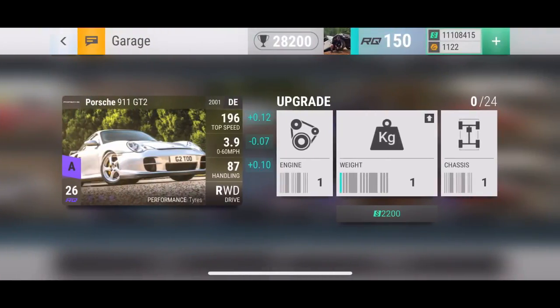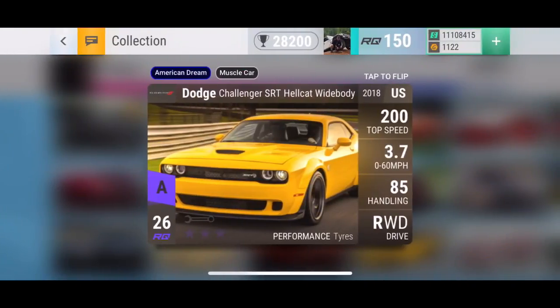I forgot I had this in the list. Once again, it's in my list because it's a 996 Porsche. I love the Friday headlights, but my favorite RQ26 car in the game is indeed, yeah, Heartbreak.